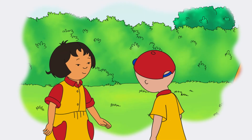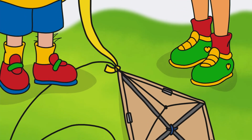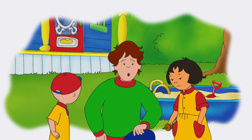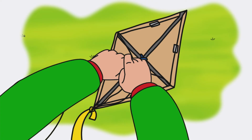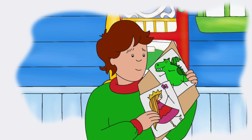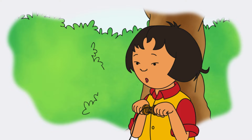Something looks different. Oh, I think I see what's wrong. The string is tied to the wrong place. You're right, Sarah. Here, let me fix it for you. No glue on my fingers, I promise. There, that should do it. Give it a try. Thanks, Daddy. Thank you. Okay, Caillou, let's go.